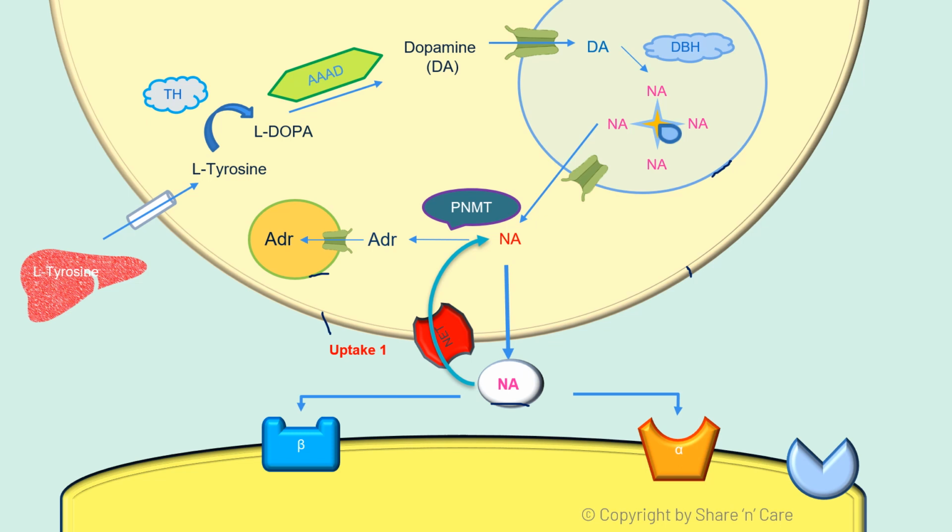The norepinephrine transporter, or NET, is present on the neuronal membrane, and it carries noradrenaline, coupled with sodium, back into the neuronal cytoplasm. Its affinity for noradrenaline is greater than that for adrenaline. It is a major mechanism for terminating post-junctional action, as it reuptakes about 90% of the released noradrenaline.